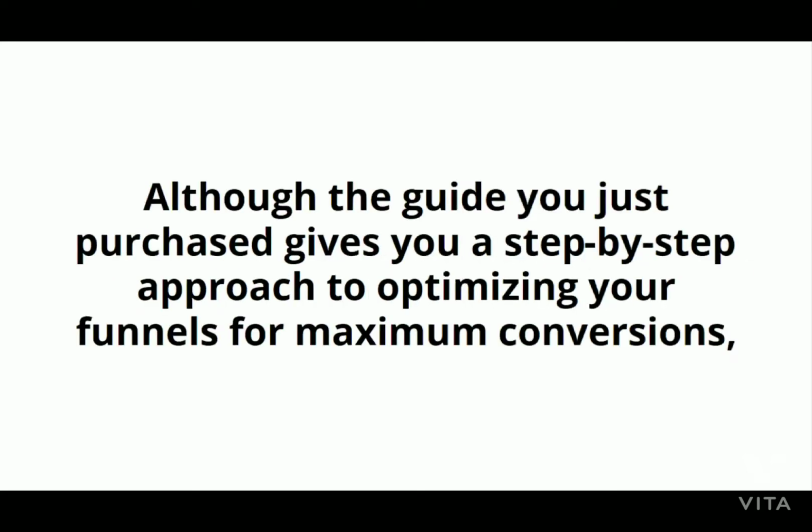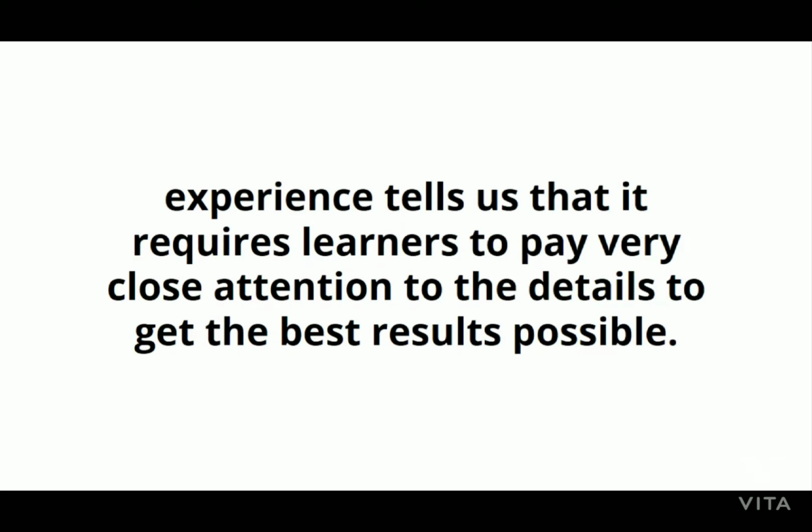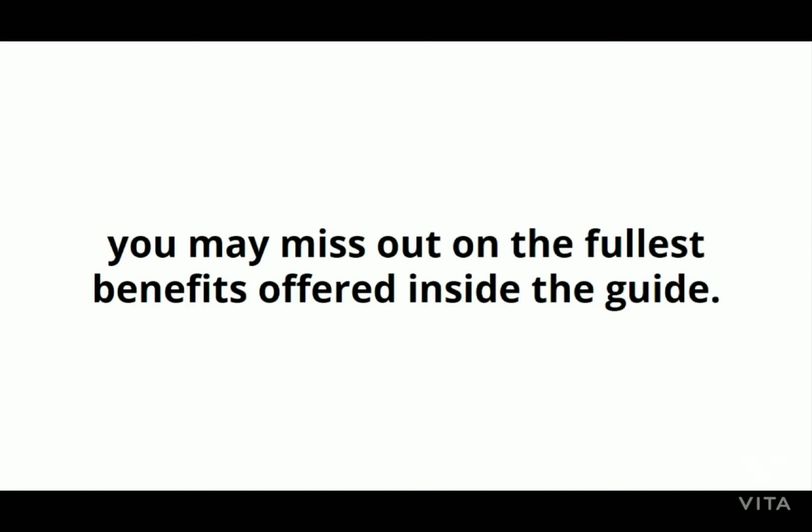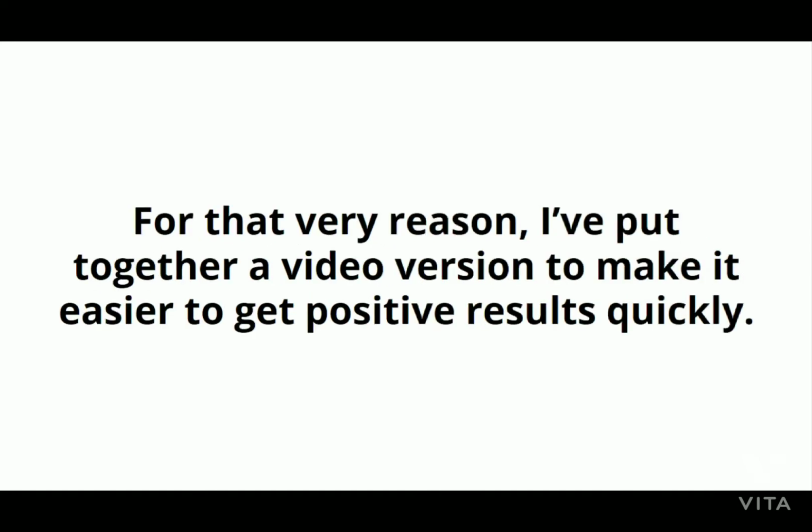Although the guide you just purchased gives you a step-by-step approach to optimizing your funnels for maximum conversions, experience tells us that it requires learners to pay very close attention to the details to get the best results possible. If you miss any of the most important details or things go the wrong way, you may miss out on the full benefits offered inside the guide. For that very reason, I've put together a video version to make it easier to get positive results quickly.